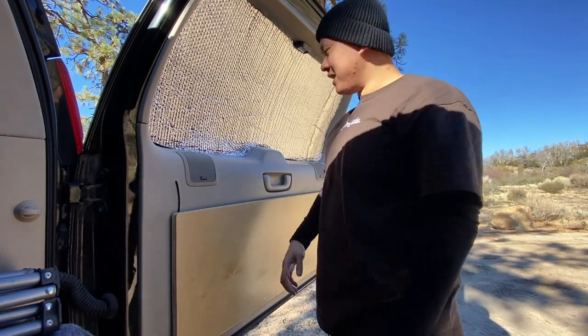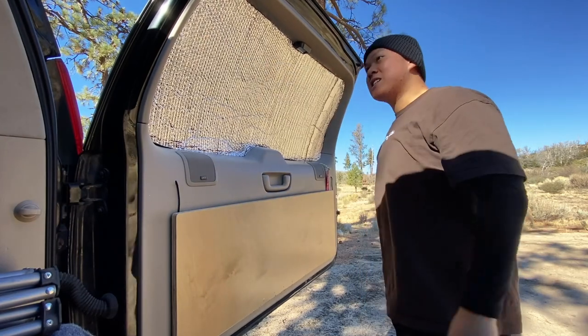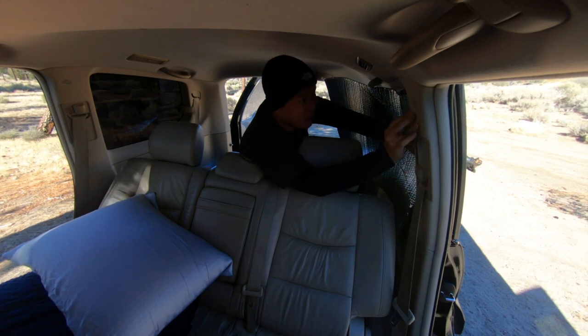It's pretty good. I gotta say so myself, man. All right, time to make it for all the other windows now. I got 6 more windows to go.